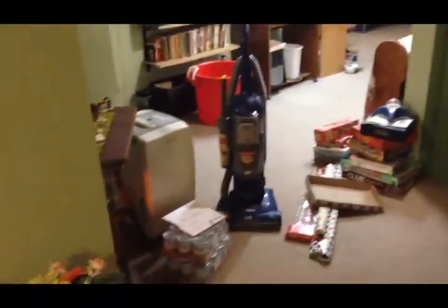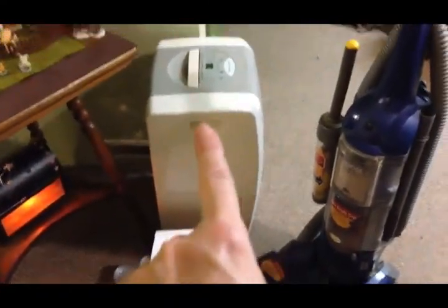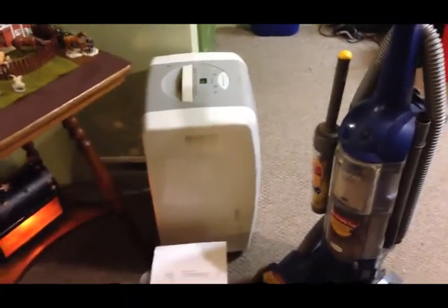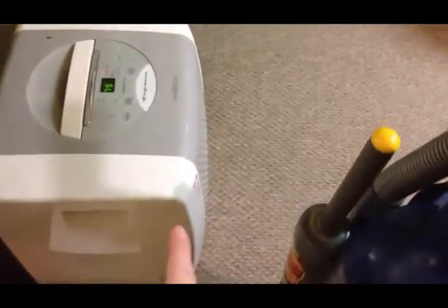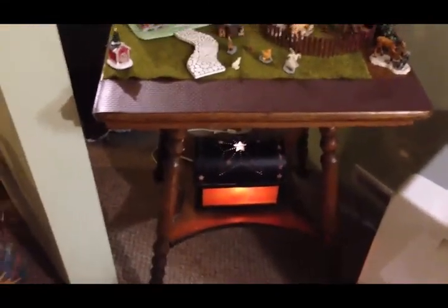So I need to get all of that stripped off, a new sheet put down, and this room just tidied up. Yeah, guys, it's an absolute disaster. This is extra dog food I need to find a spot for. I had to pull our dehumidifier out, because in the summertime, basements get damp, and I don't want anything damaged down here. And the light's blinking because the bucket's full, and I need to empty that. This is where I ended up moving my farm table with my farm scene on it. That was upstairs. I moved it down here.